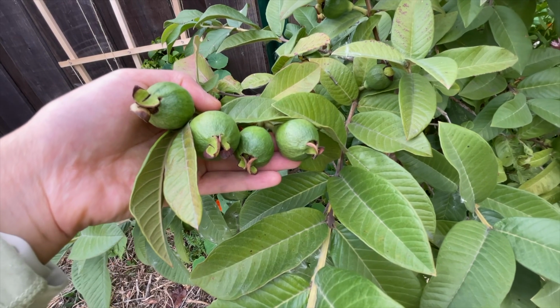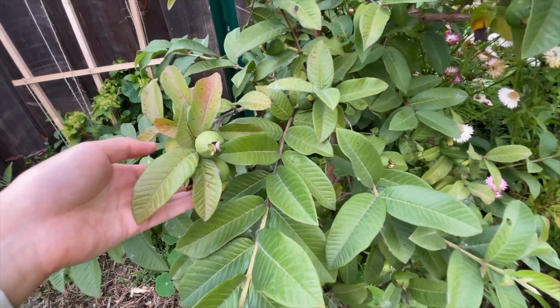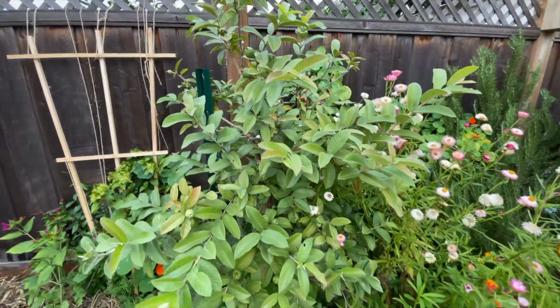My guava tree is growing a lot of fruits this year. It's a pretty young tree as well, so this is the first year that I have seen so many fruits forming. I think I definitely need to thin the fruits a bit.